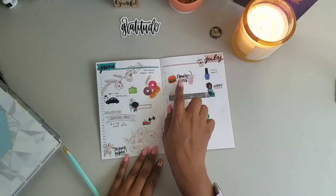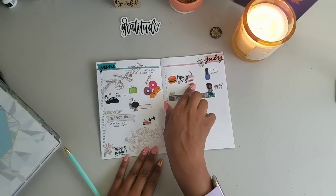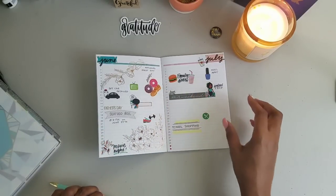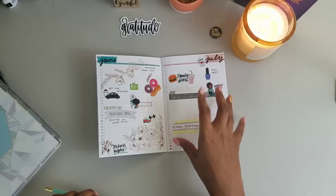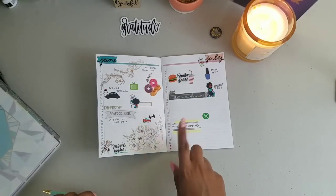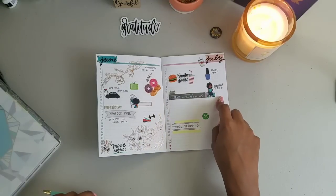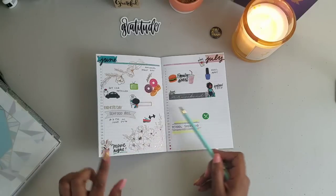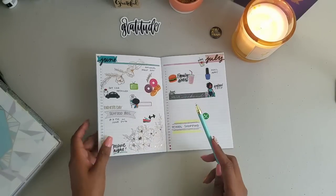For family dinner, I want to also go out to eat somewhere new this month. Nothing really big, just something different. That's there, and if I need to come in and put anything else, I will. But for the most part, these are the major things that are occurring. School shopping is a must. Going out of town, getting my nails before I go out of town. Those are some major things that I know will be coming up in July.